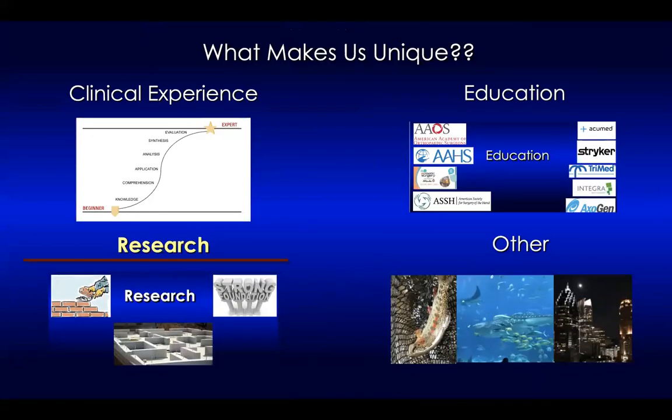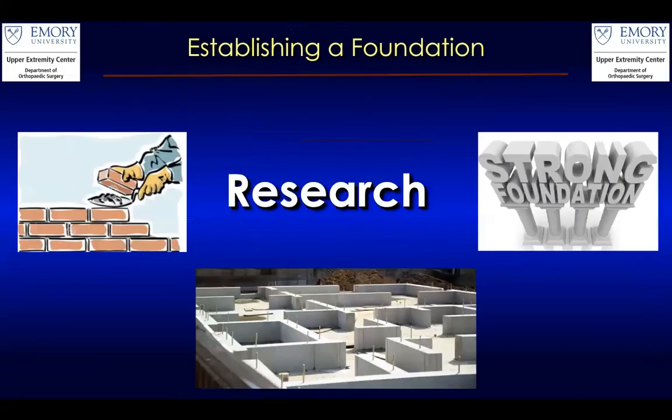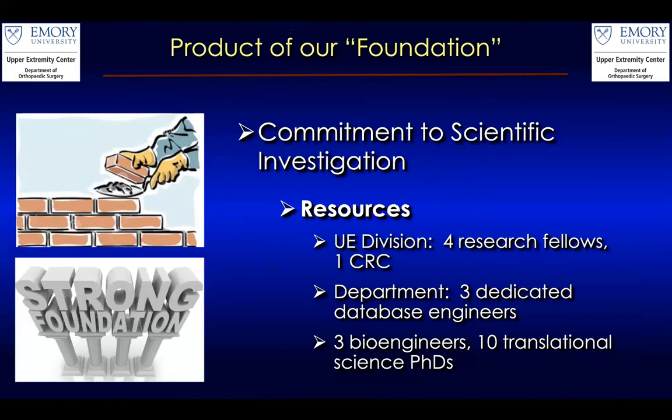So from a research standpoint, and this, once again, is maybe one of the strengths of this fellowship, in addition to the clinical diversity and depth, our goal as mentors for you in your upcoming fellowship is to give you a strong foundation both clinically and from a research standpoint. And this foundation can hopefully help catapult you throughout the rest of your career. So we have a commitment to scientific investigation.